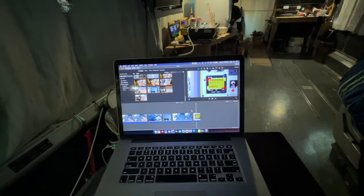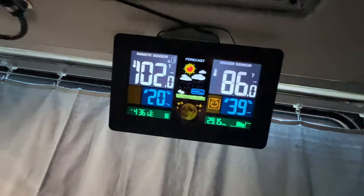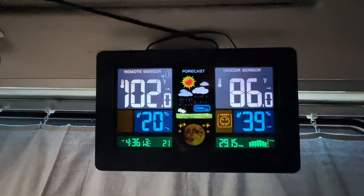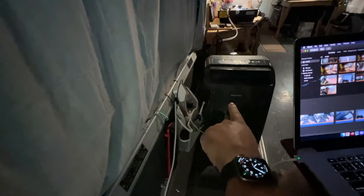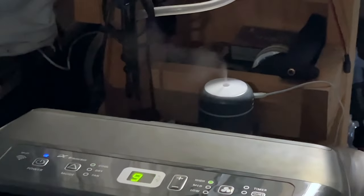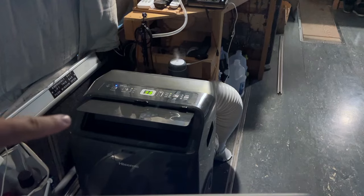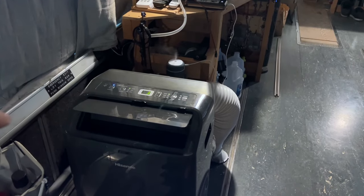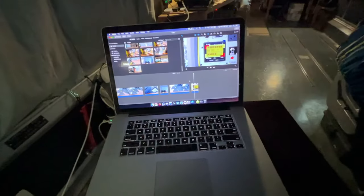Okay, sitting here editing an update on the weather conditions. 102 outside, 86 sitting right here directly in front of the air conditioner. Which, by the way, if you saw the previous live stream, we looked at this little atomizer humidifier thing, and that's actually been helping the air conditioner quite a bit. It adds just a fine mist of water for evaporative cooling going into there, and seems to help that thing out a bit.